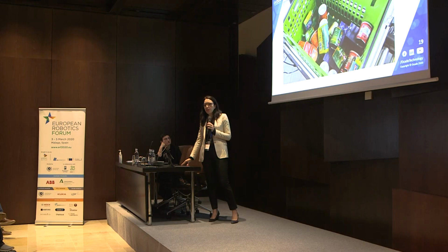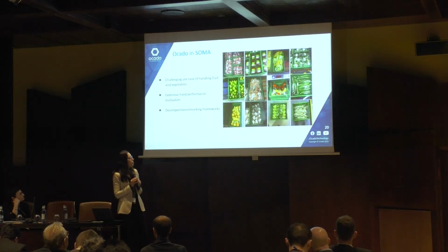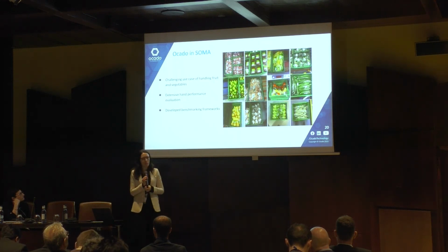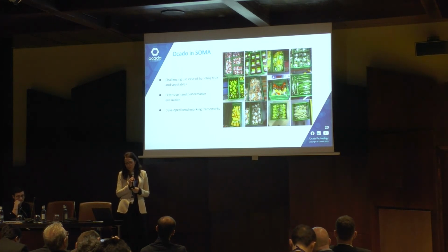That's why we're very interested in the summer project, and in understanding what would be the best way to grasp more fragile objects such as fruits and vegetables. What would be our best solution for that? Here you can see the packed produce in the Ocado warehouse. We specifically focused on challenges in grasping fruits and vegetables.